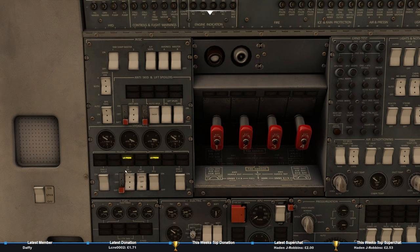So flaps coming up, we'll accelerate to 250 knots now. There's a loss of lift, so the nose really wants to come down. It flies really nicely. Yeah, so I don't know how to get the flight director to command what you want when you're sort of hand flying. I'll just reduce the thrust to 90% now.